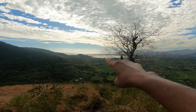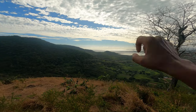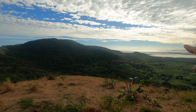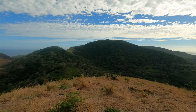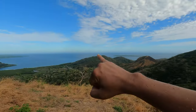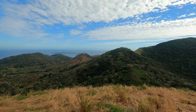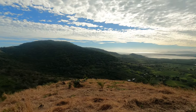Over there, with some of the biggest hill forts in Fiji, located at the Vatia Peninsula, and these hills here. I'm convinced that they've been shaped, and not just over here, but on the other side, they've been shaped by ancient Fijian hands for some purpose that I don't know at this stage.